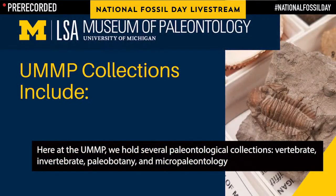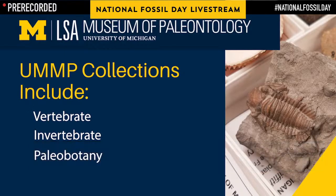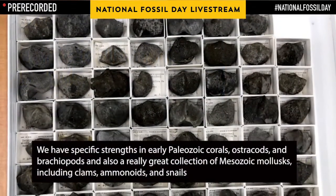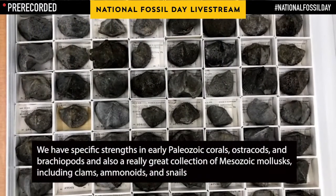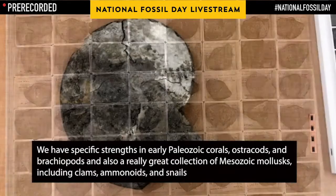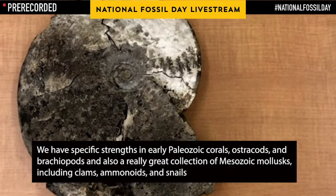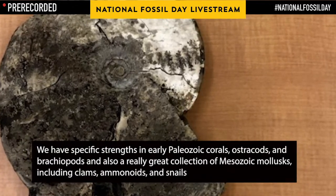Here at the UMMP, we hold several paleontological collections: vertebrate, invertebrate, paleobotany, and micropaleontology. Today I will walk you through the invertebrate paleontology collection, and the micropaleontology collection is sort of folded into this collection space. We have specific strengths in early Paleozoic corals, ostracods, and brachiopods, and we also have a really great collection of Mesozoic mollusks, so that includes clams, ammonoids, and snails.